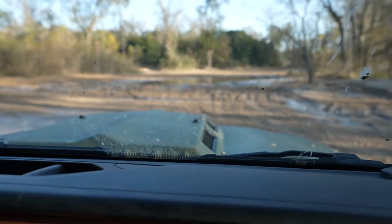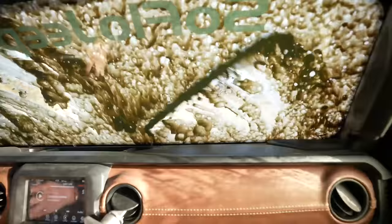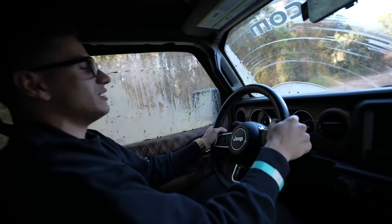Send it through that puddle. Is it deep? Send it! No, it's not deep. Oh my gosh. All right, guys, so I forgot to mention that the Jeep has an LS2 Corvette engine. Go right through the mud, right? You picked the dirtiest spot. Let's go straight through it. You got a Jeep. You don't care.